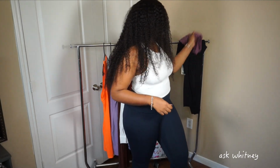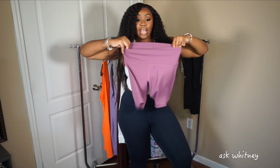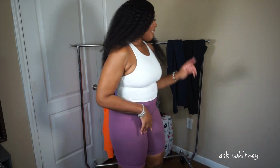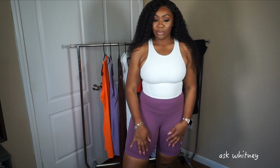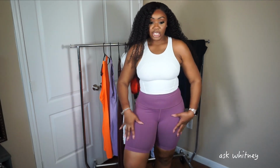So now the next ones that I have here are the Wunder Under shorts. I got them in plum. I want to do something different. So yet again, this feels really good. I feel the compression is a little more on these shorts than on the leggings. And these are the same size 12, but the compression just feels a little bit more. These are the vintage plum, and I will have everything linked down below.